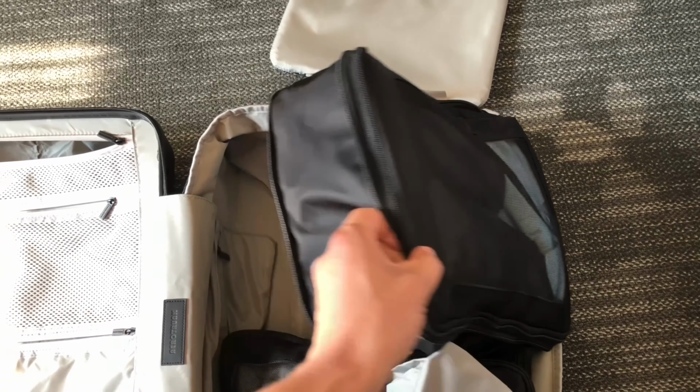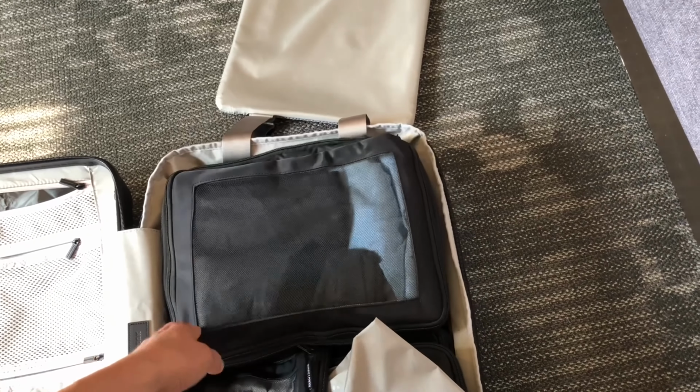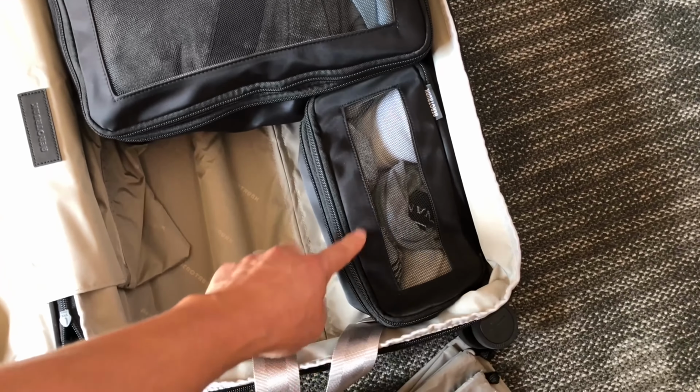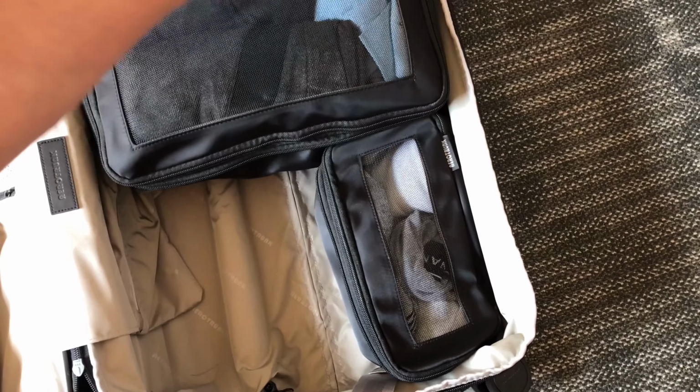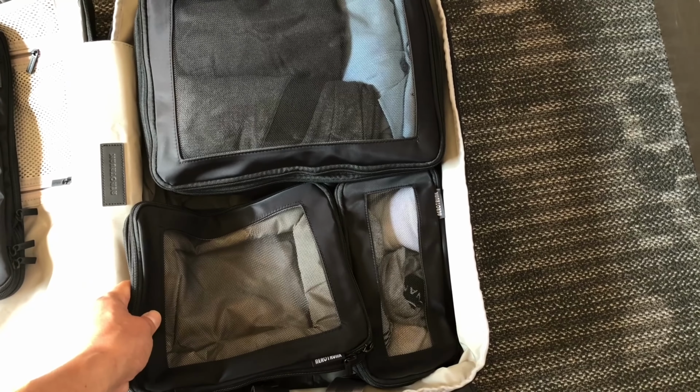I really like these. They're very well made and durable. I'm using the larger one to hold my shirts and pants, and then a smaller one for socks and underwear. As you can see, they perfectly fit inside the carry-on, and there are 2 more cubes that I didn't need, but you can see how they would fit inside.